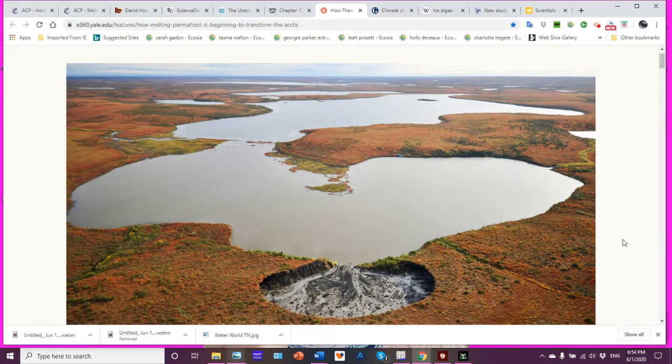So what are we looking at here? This very lovely picture. This is from the Arctic. So we see a body of water here, fresh water. We see the tundra right here. And judging by the colors, this is autumn, which means in the Arctic, this is probably mid to late August, perhaps no later than early September.